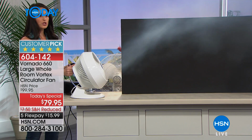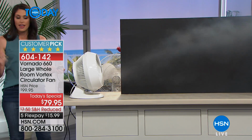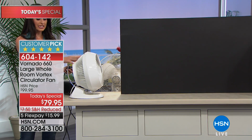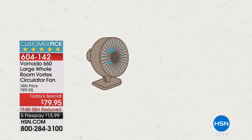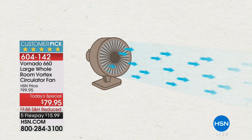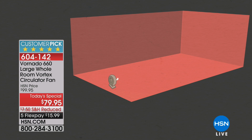But notice there's no smoke being built up around you and I. That's because the way this technology is, it has the maximum amount of input. Everything that's right in this area is being sucked in and thrown forward, because max input means max output.